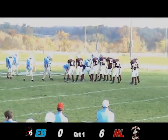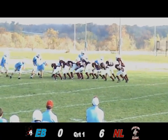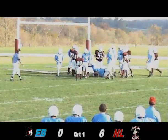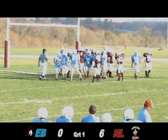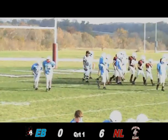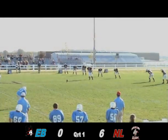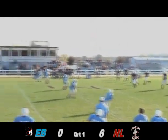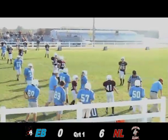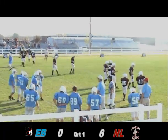I didn't see a signal, but Northland got in for the score there at 6-0 and going for a 2-point conversion. Could be a big play they just made there. They stopped the big man short of the goal. So it's 6-0 Northland. I don't know if it's an onside kick, but it went out of bounds. So EB will get the ball at that location.